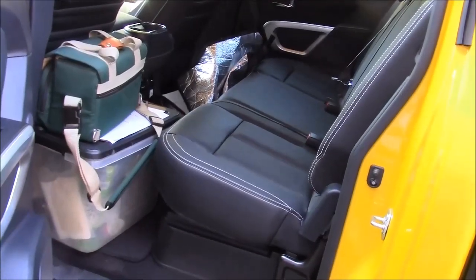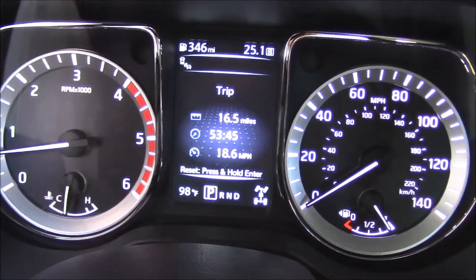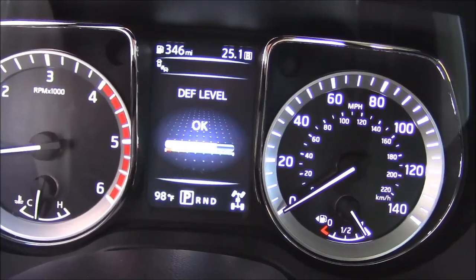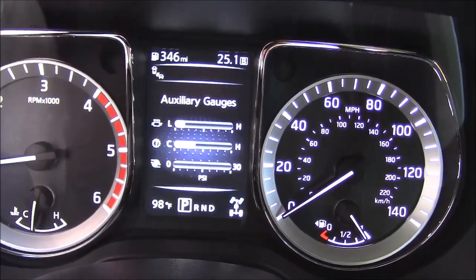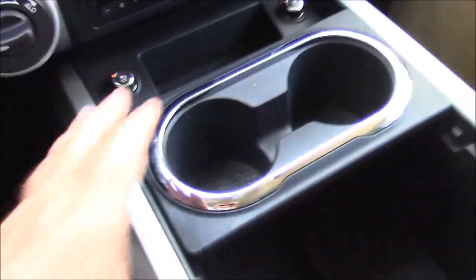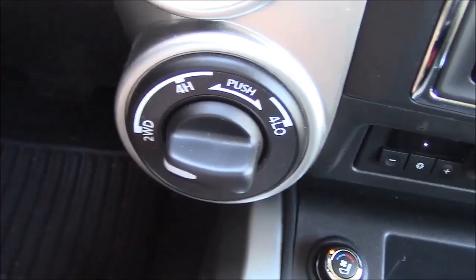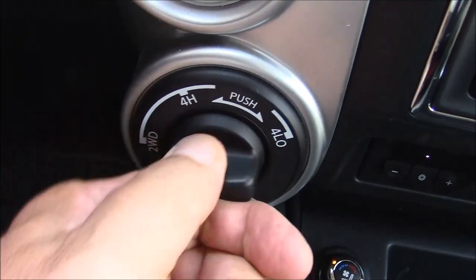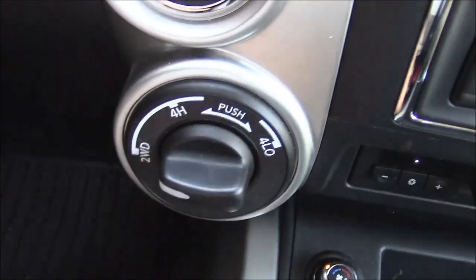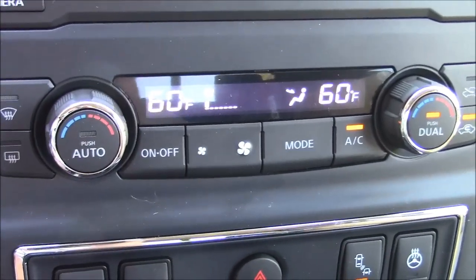You got a lot of room in the second row seating for hauling all your buddies and beer kegs. We've got a nice gauge cluster with useful information. A giant storage box in between the seats. More storage if you take the cup holders away. An easy to reach button for 2-wheel drive, 4-wheel drive, and low. And here are the climate controls. Can't get any simpler than that.